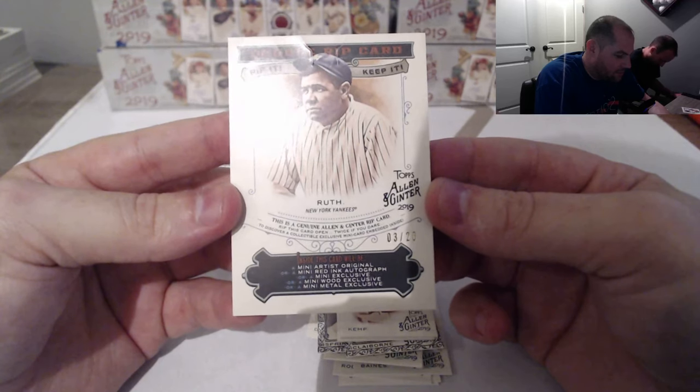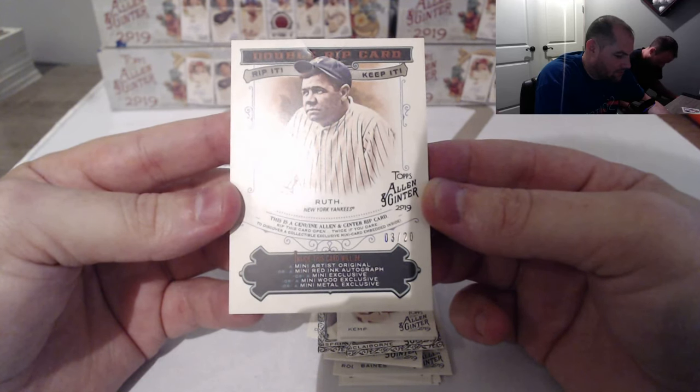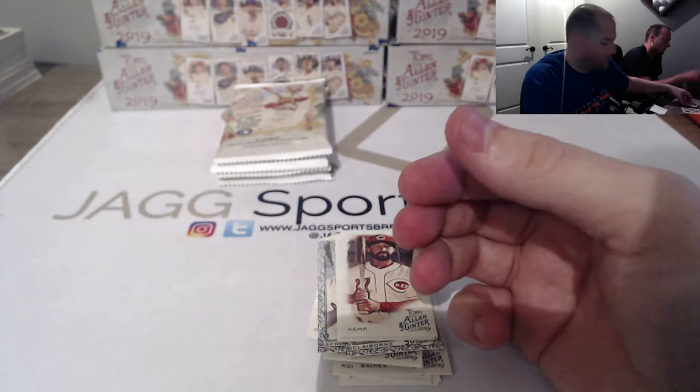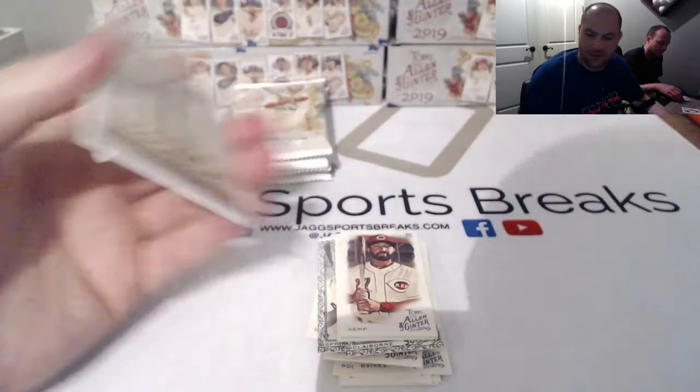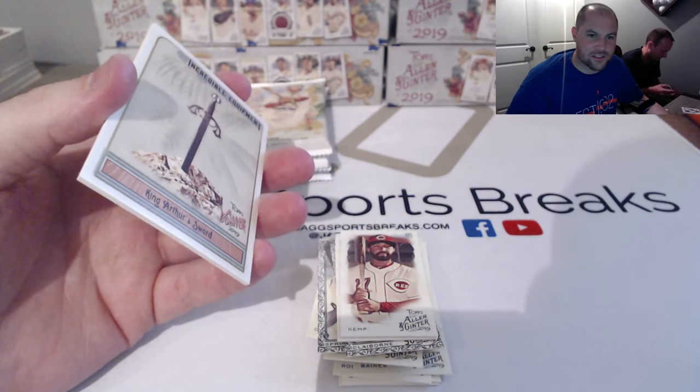Inside this card will be a mini artist original, a mini red ink autograph, a mini exclusive, mini wood parallel, mini metal parallel. Best of luck. If you rip it, let us know. I believe who had the Yankees? Mike G, let us know. Let us know. Curious.